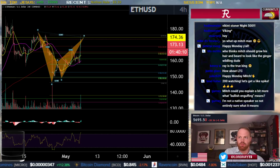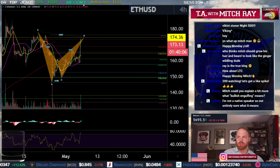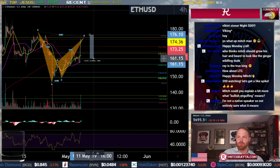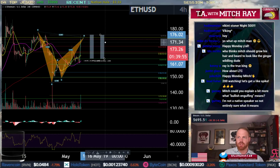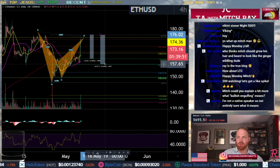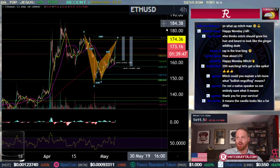A little loud, sorry. Okay, so there you go. First target. You could almost treat it like a wedge target. We're going with the 50% and the 618. Even though the 382 might very well get hit and we never see those prices again as we go to higher highs.